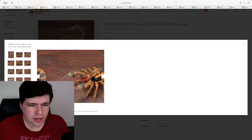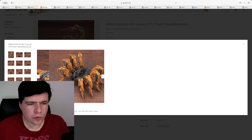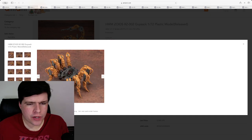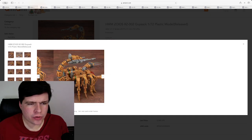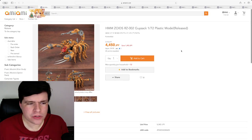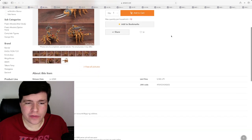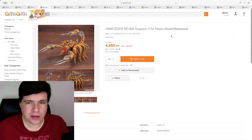But again, I like when the HMMs do these older, more primitive animal Zoids that can be interpreted as these sort of utilitarian, mass-produced grunt military vehicles, as opposed to these one-of-a-kind Gundam-esque, super powerful, ultra robots just destroying things like all the Liger Zero variants. So, pretty affordable, this guy. So I would definitely recommend picking up the HMM Guyzak.